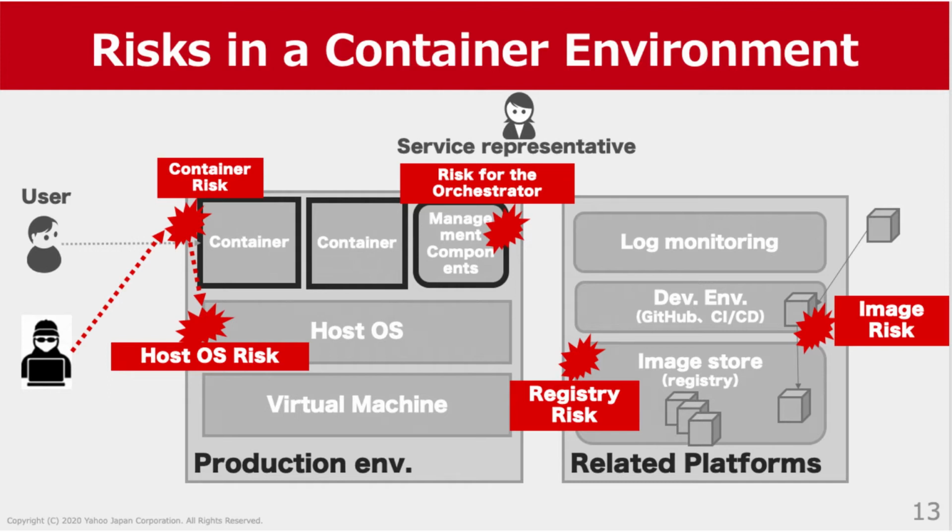Secondly, in the case of Kubernetes, there is a risk of the orchestrator. If the configuration of the Kubernetes orchestrator is wrong, there is a risk of hijacking. There is also the risk of vulnerabilities being exposed in the image of the application on the related platform system, and the risk of the registry itself being compromised. These 5 major risks are described in NIST SP 800-190.